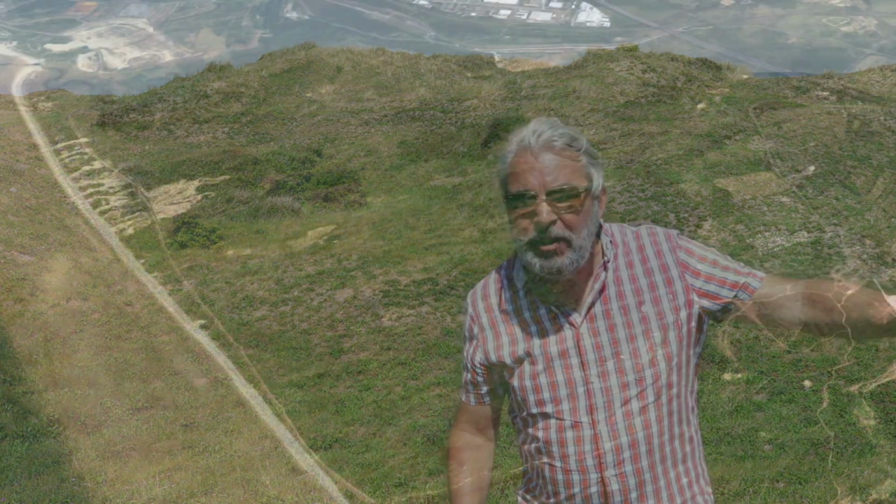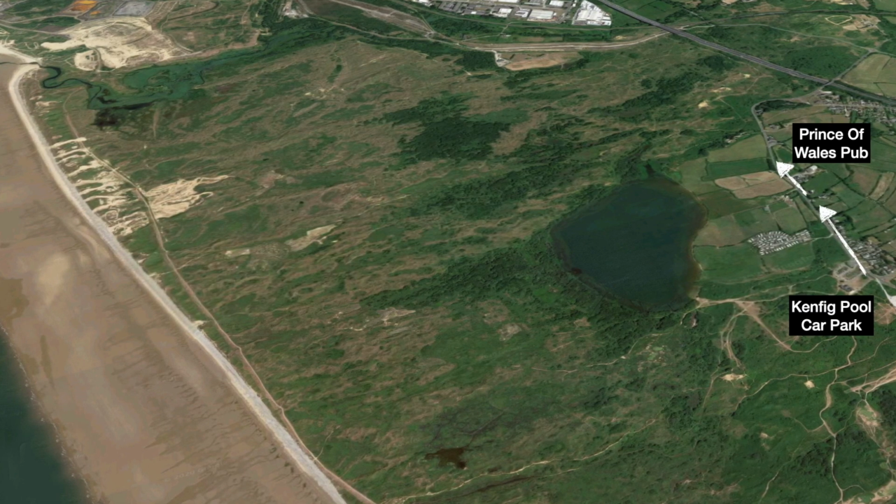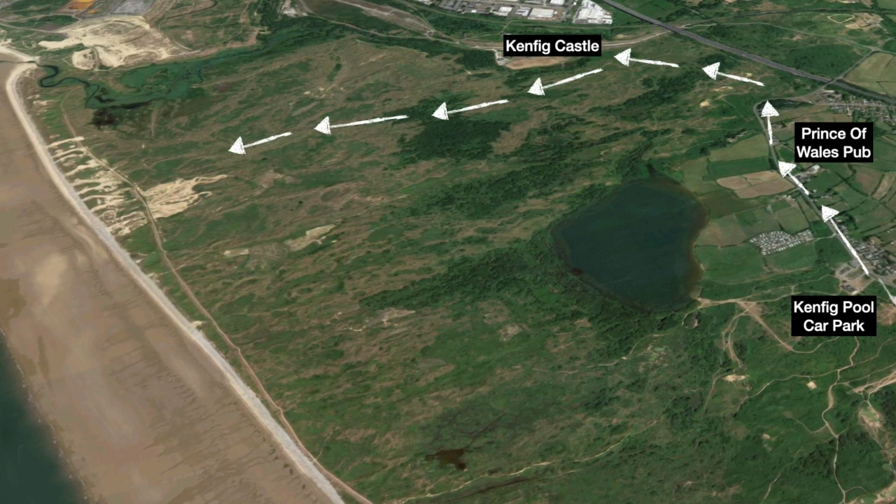I hope you enjoyed my little walk around Kenfig Nature Reserve. As you can see, it's really close to the M4, so it's really easy to get to. So when we're allowed to travel, take a trip down, explore the dunes, explore the beaches.